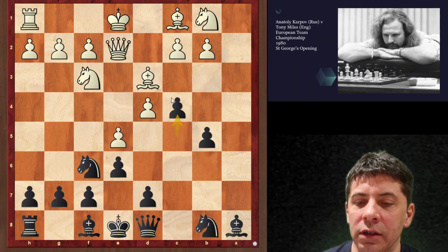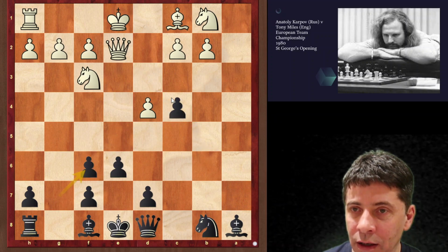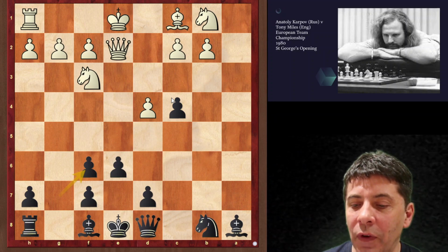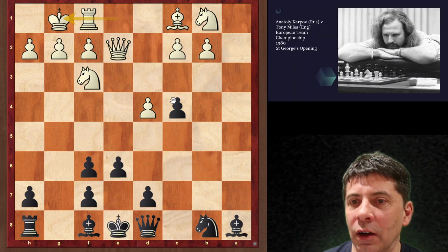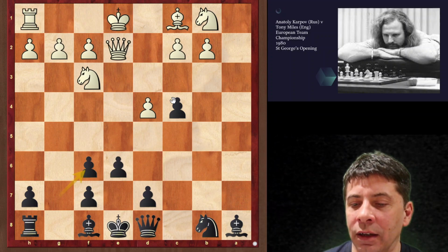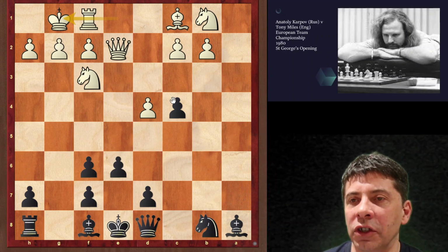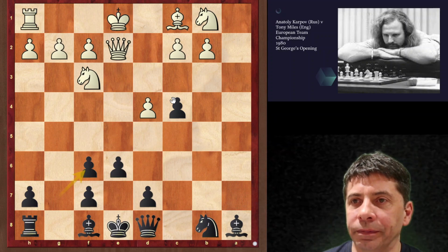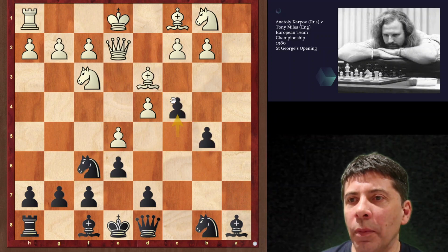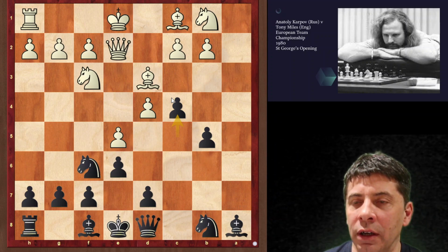So, for instance, the bishop could take. And here, Miles would favour this sort of idea where the rook starts attacking down the... if White castles here, the rook can go onto g8 and start attacking down that sort of open file. So the point is, bishop takes looks a bit dodgy.